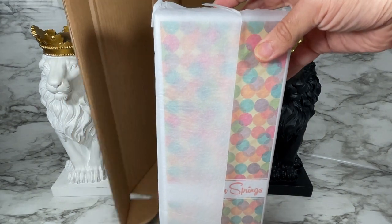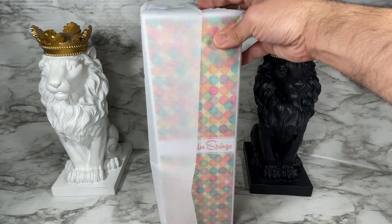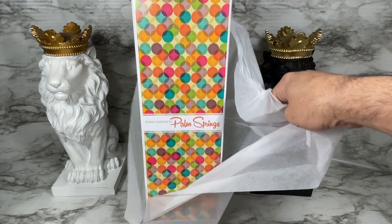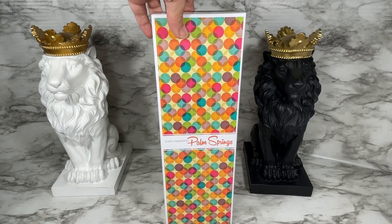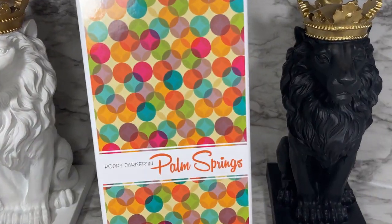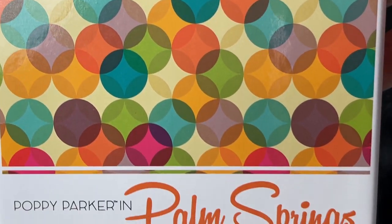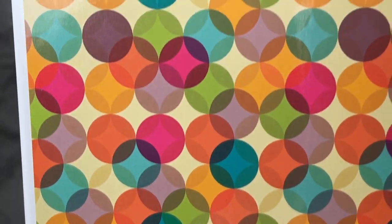And look at the box. We've seen this before with the pink lemonade Poppy Parker. So it's got the same branding. Very cool. For those of you who aren't familiar with the Palm Springs line, let's take a closer look. A closer, I said. Look at the box. And as you could see, this beautiful design here. And of course, Poppy Parker in Palm Springs. And then the pattern just continues here.